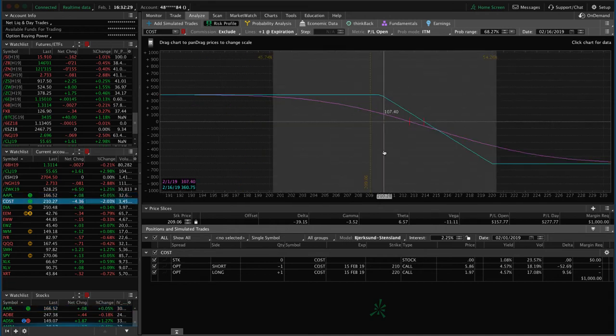Costco's moved down almost 2% today, so got nicely back into range for us. We've got some profit there, waiting for a little bit more downside before we do anything with that one.